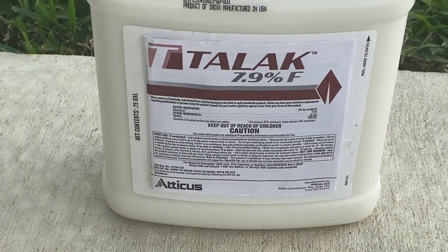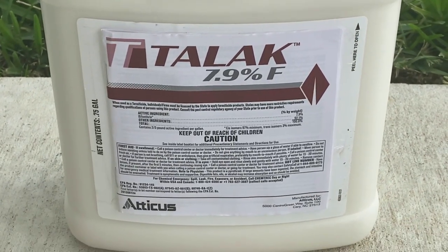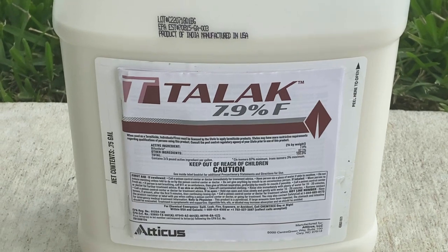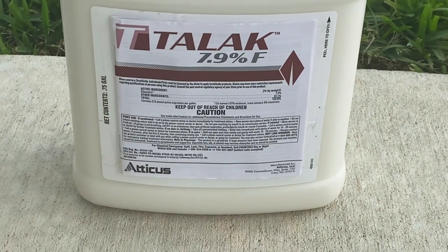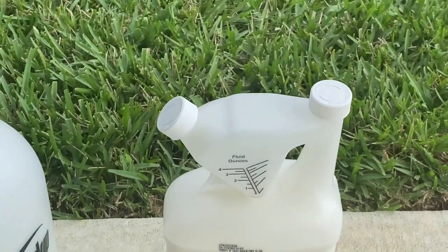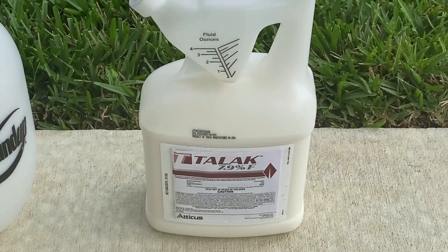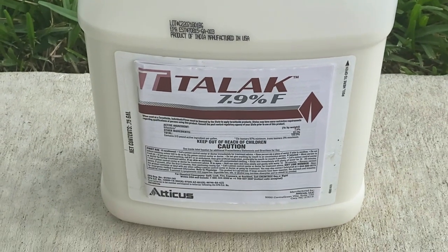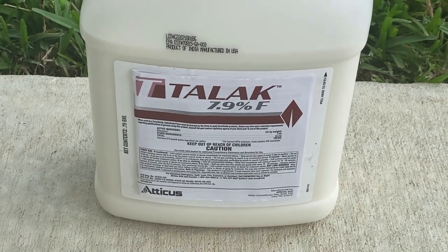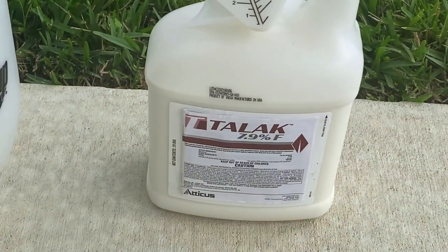So in the back of this is a company that I had bought, Talak, whatever. You can also buy Bifen IT. These are all commercial strength. As long as it's got that Bifenthrin, 7.9%, that's the ingredient you're looking for. I can never pronounce that word, but it's Bifenthrin. It doesn't necessarily have to be this company. There are other ones, and the company name doesn't really matter. That's just one of a few that are out there.